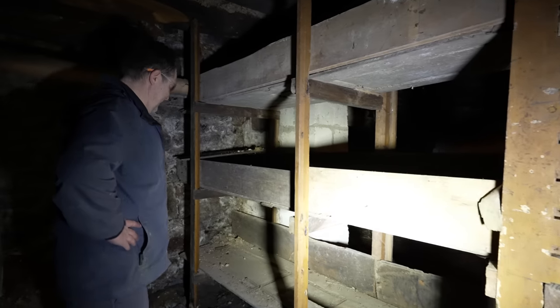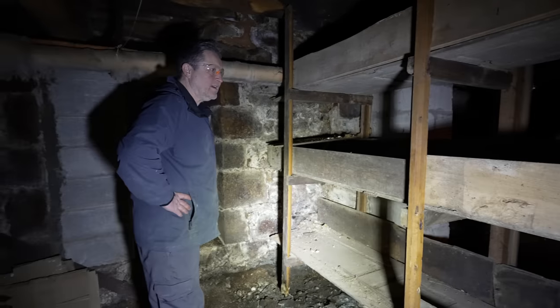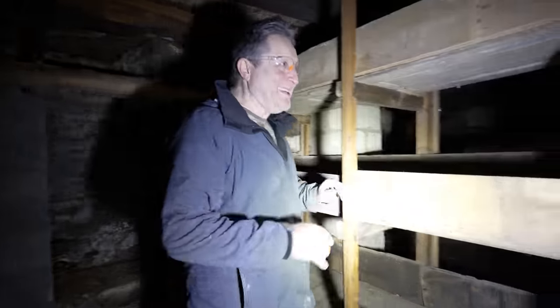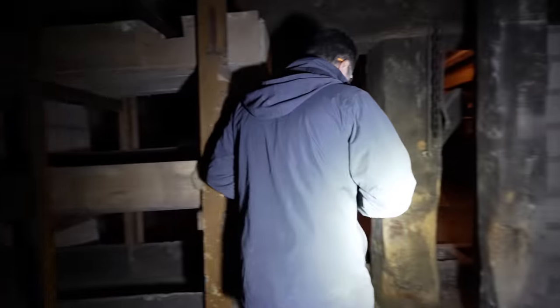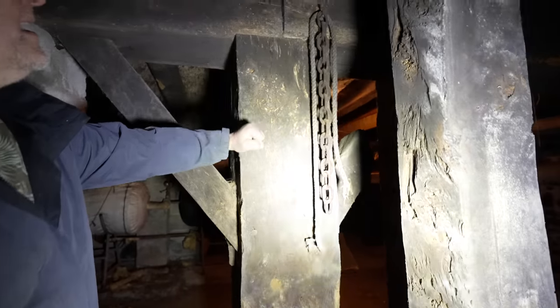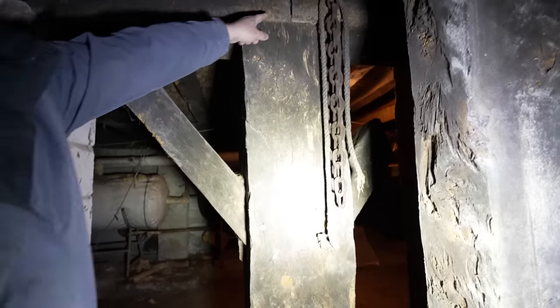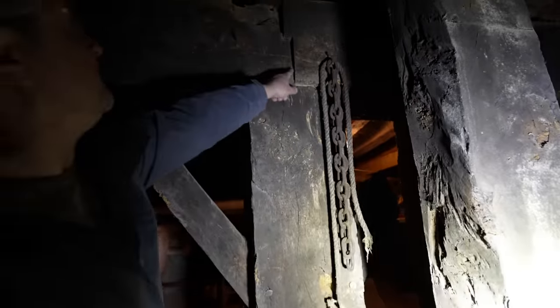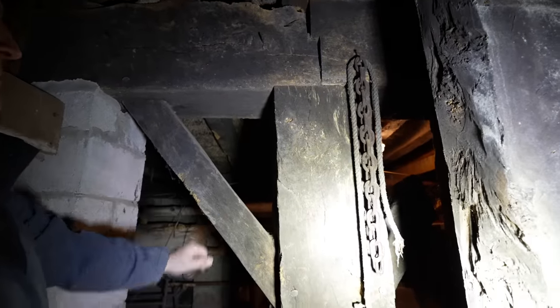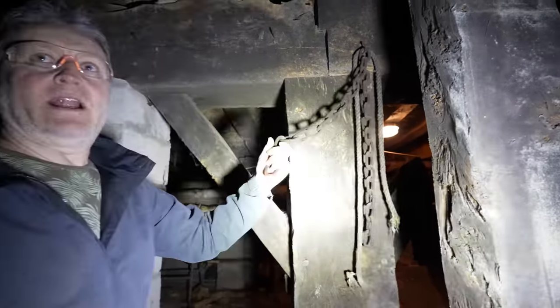Yeah, they're a funny shape. It looks like maybe you could put bodies in it, but it wouldn't have been for that. It did cross my mind. Wow, look at that. That's a beast. It's literally like a tree. It's where the two huge great beams join, and they've just sort of strengthened it up. There's a chain and some rope.